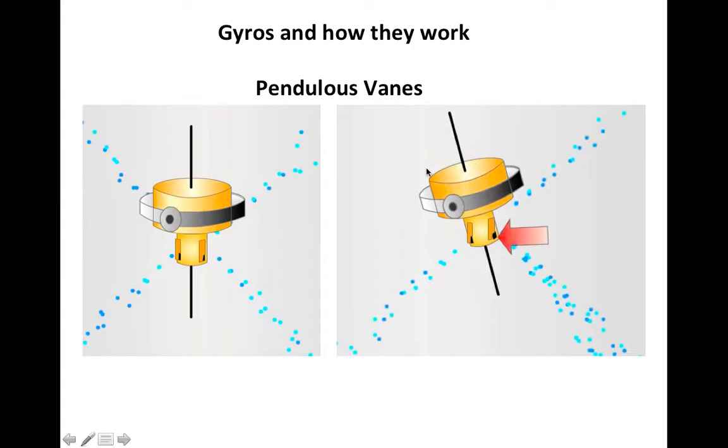This is because these slats will always point towards the ground. I'm going to say gravity. You're going to freak out if you don't believe gravity is real. Call it density. But it just, because that's the way it works. They will always point to the ground, so as the gyro tilts, these will slide off the hole and vent the air.